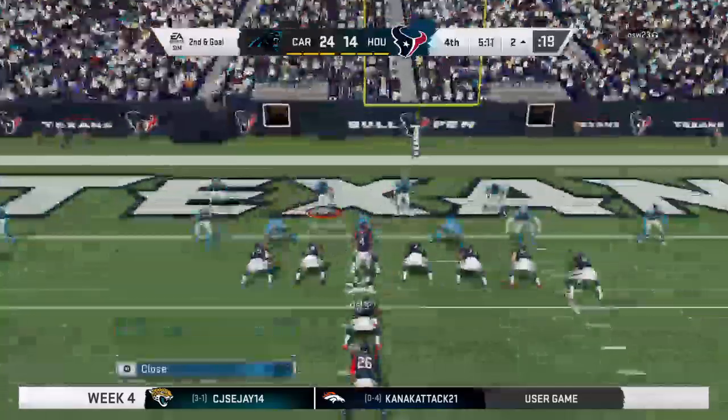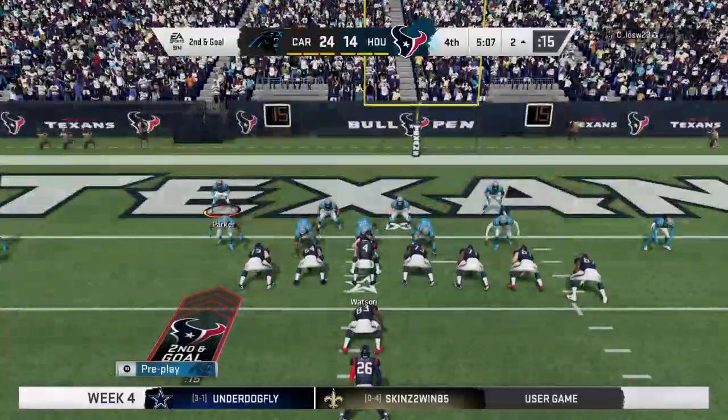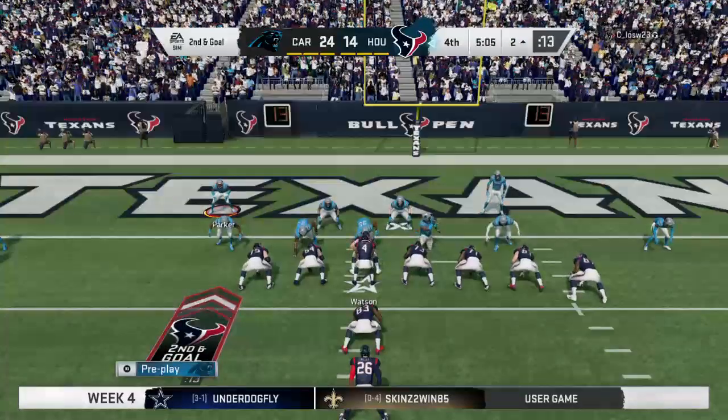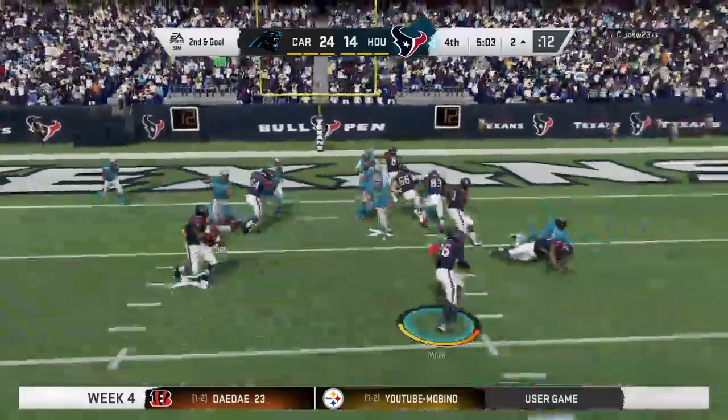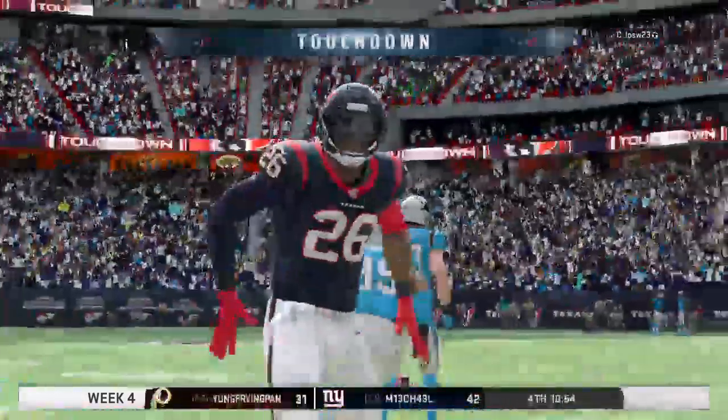In 2018, Deshaun Watson had 5 fourth-quarter comebacks. Only Drew Brees of the Saints had more with 6. And they'll give Miller another crack. And he's in for the score.